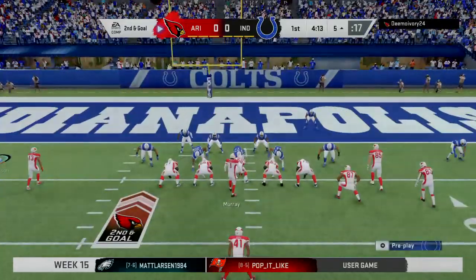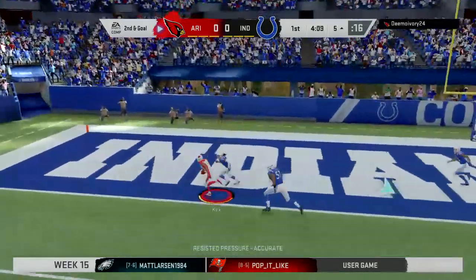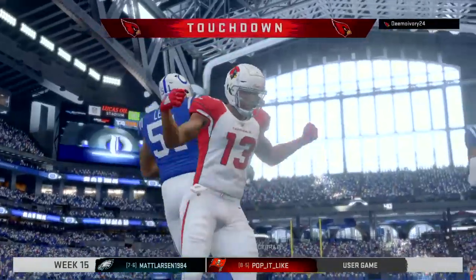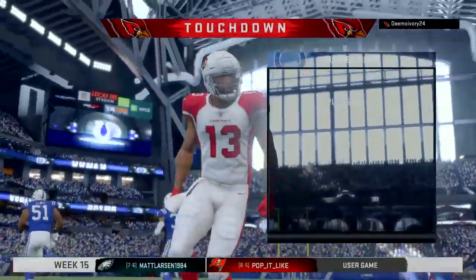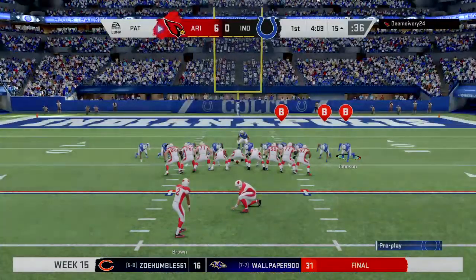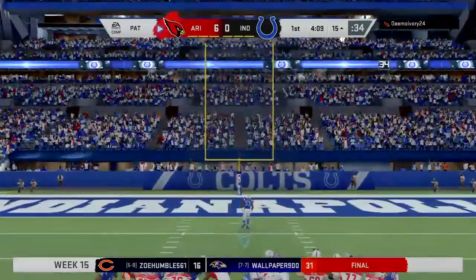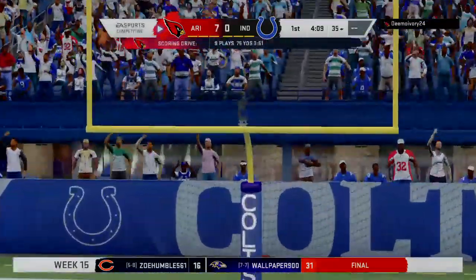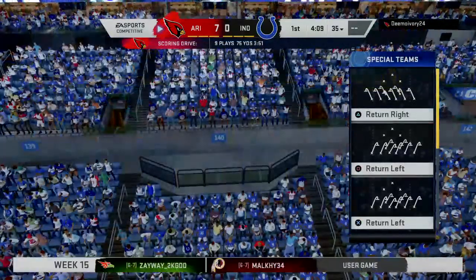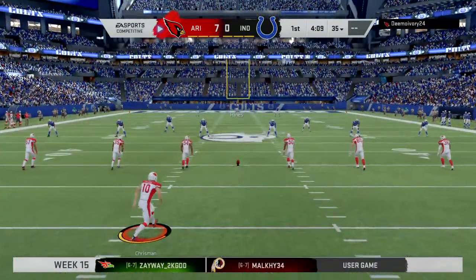Here's 2nd and goal. To throw is Murray. That's going to be caught by Kirk for a Cardinals touchdown. Christian Kirk with touchdown number 8 on the year. And the Cardinals take it all the way down the field and score on the opening drive. Extra point right down the middle. And that makes the score 7-0.